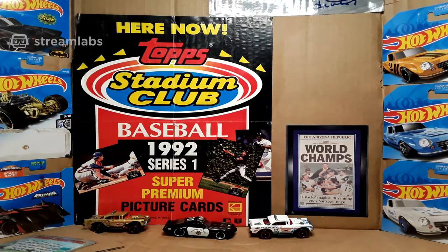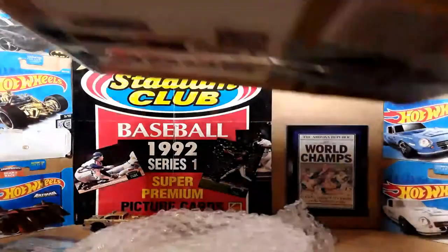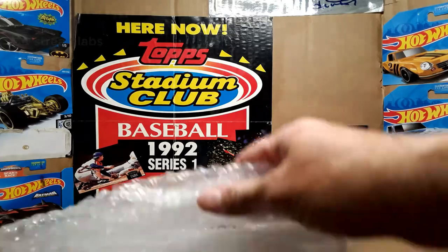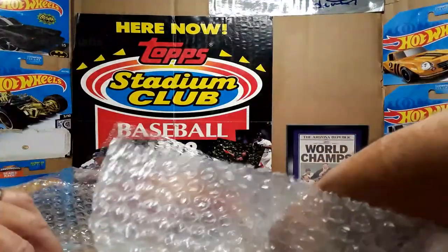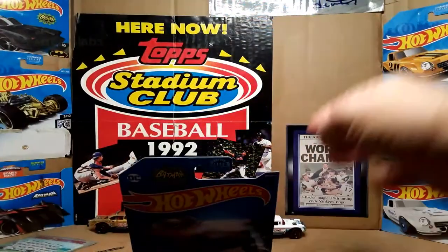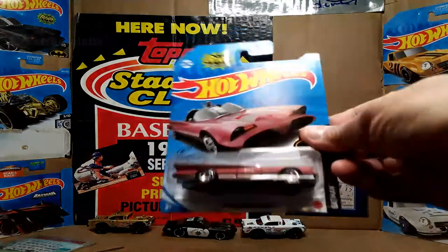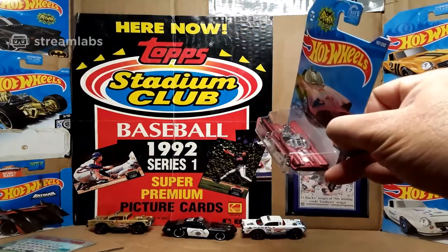Let's go ahead and take a look at it right here. Actually, it's one that we ended up getting lucky enough to catch a bunch of, which was this one right here. So we could not find this one, and this is the Kroger exclusive red Batmobile.